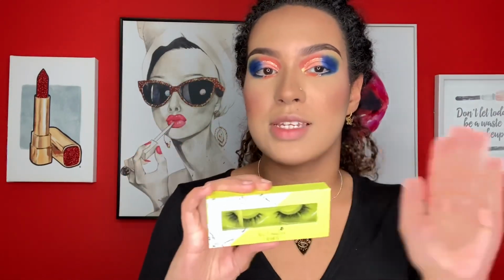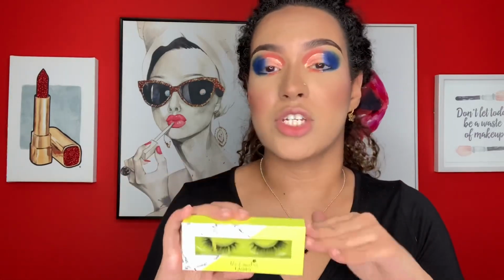Alright, so it's time for lashes. I am going to be applying off camera. Sorry. These are Cosmetics lashes in the style Sirena. And again, these are from my friend Melida's brand. But not just because she's my friend. Her lashes are everything. They have great quality and they're very inexpensive. I will link them down below.